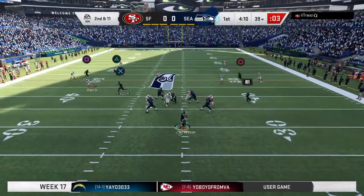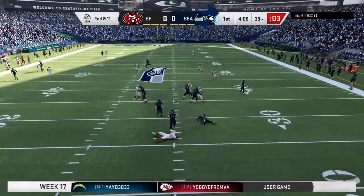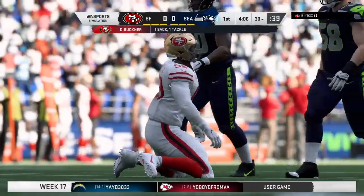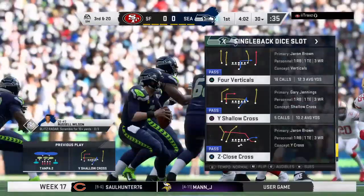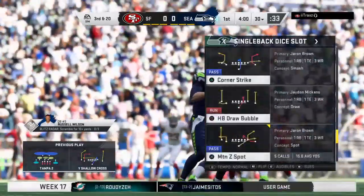On 2nd and 11 now. Wilson. Nowhere to escape, and he goes down. DeForest Buckner, he's the one to get him, and that is sack number 7 for him on the year.